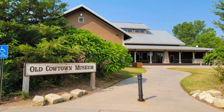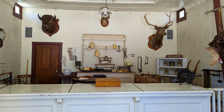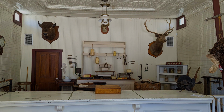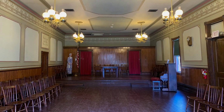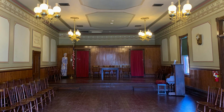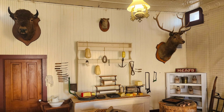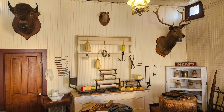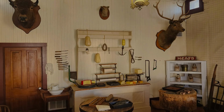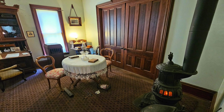What sets Old Cowtown apart is its dynamic living history approach. Costumed interpreters demonstrate trades like blacksmithing, carpentry, and dressmaking, while interactive reenactments bring the past to life. Guests can sip sarsaparilla in the saloon, witness stage shootouts, and participate in seasonal events that celebrate holidays and historic milestones. The museum's accreditation by the American Alliance of Museums underscores its commitment to authenticity and educational value.